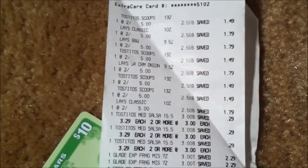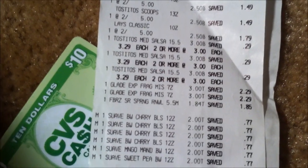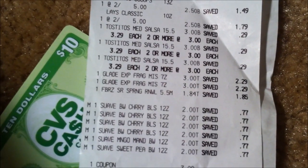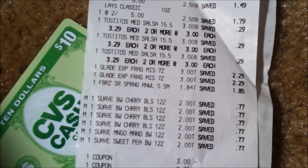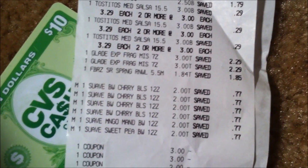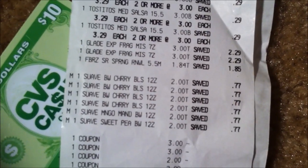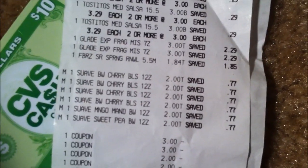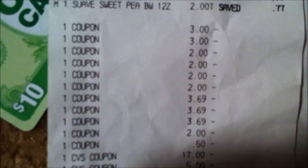Okay, so I do have the items to show you, but I won't be showing you today. I bought Tostitos chips, I bought Tostitos dips. The dips are not included in the deal. I bought 2 Glade Expressions, and I did buy the starter kit, 1 Febreze Spring Renewal. And then I bought 6 Suave. I actually had a rain check for that one at another store, so I was able to get that. And then I'm going to tell you the coupons that I use.